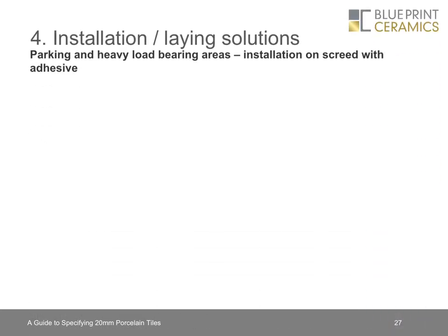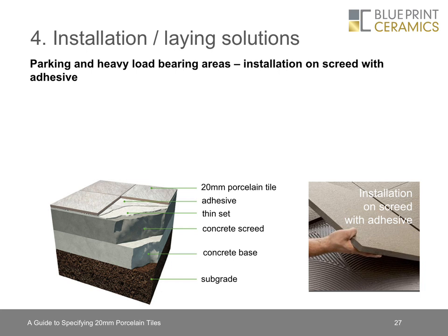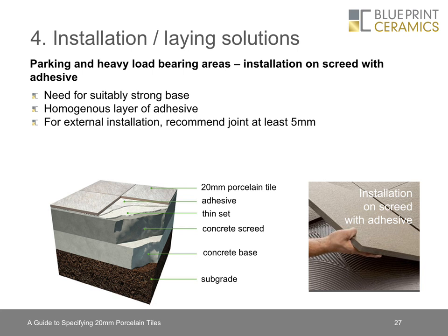Parking areas and locations bearing heavy loads require an installation direct to screed using adhesive. This system requires a homogeneous layer of adhesive. In external installations, the recommended joint width should be 5 mm minimum.